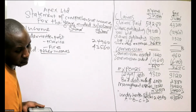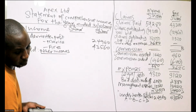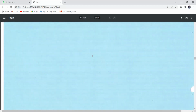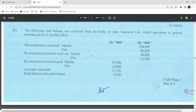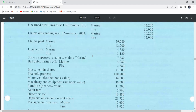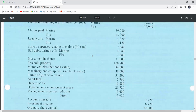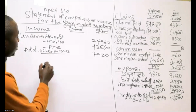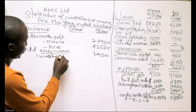Now the general. Any income? Investment income. That is good. If you look at your question, you will be able to see investment income somewhere. Yes, investment income. It's after the accounts payable. You can see on the credit side we have 7920. It's not that.